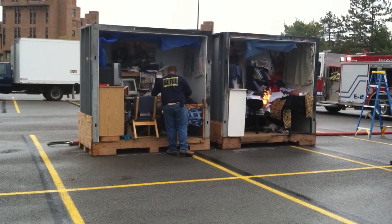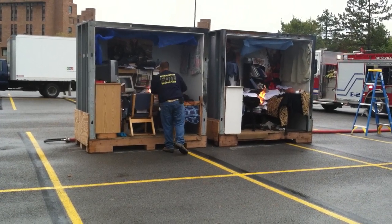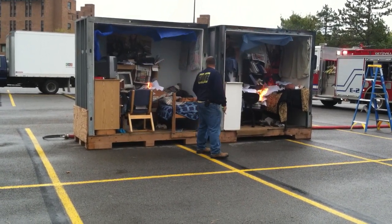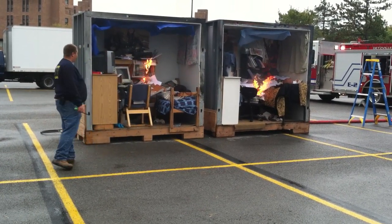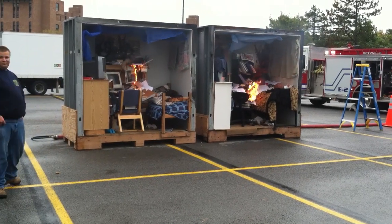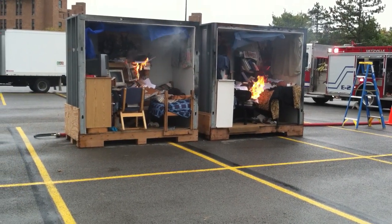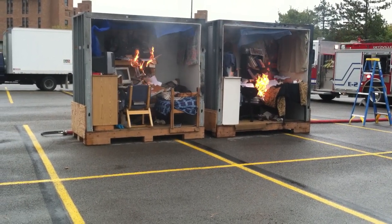But very rapidly, this flame is going to start to rise towards the ceiling. About 20 seconds in, and the smoke detector is already going off. Okay? One of the reasons we don't allow you to hang stuff on your ceiling: watch how fast this ceiling catches fire once we get some heat in these rooms.